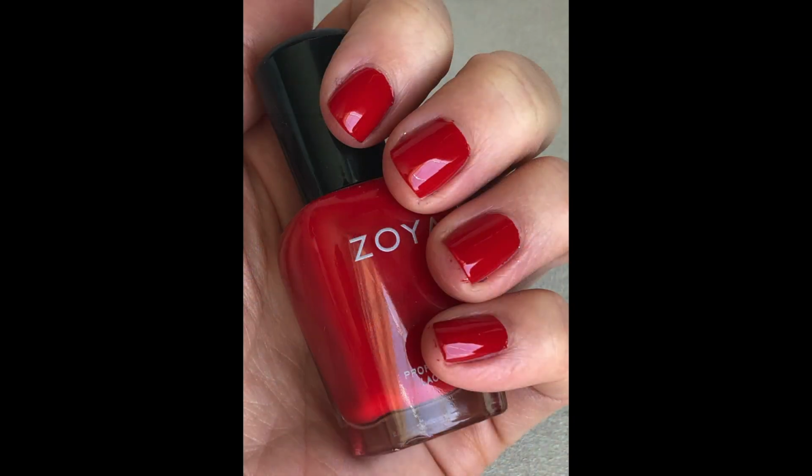I feel like this is kind of in the middle. It's bright, but it's not too orange, but also it's not very pink. So it doesn't have the pinkness that some of the more blue tone reds have. But this is a cream formula, as was Roux. So no sparkle, but just a really nice, vibrant, true red.